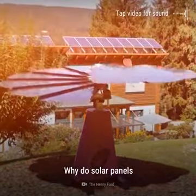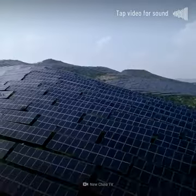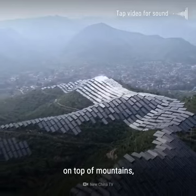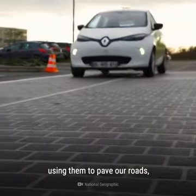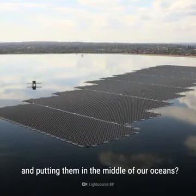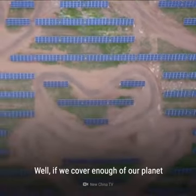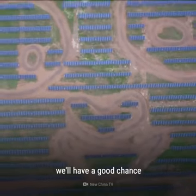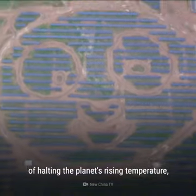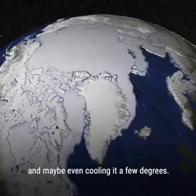Why do solar panels look so different these days? And why have we started installing them on top of mountains? Using them to pave our roads and putting them in the middle of our oceans? Well, if we cover enough of our planet in solar panels, we'll have a good chance of halting the planet's rising temperature and maybe even cooling it a few degrees.